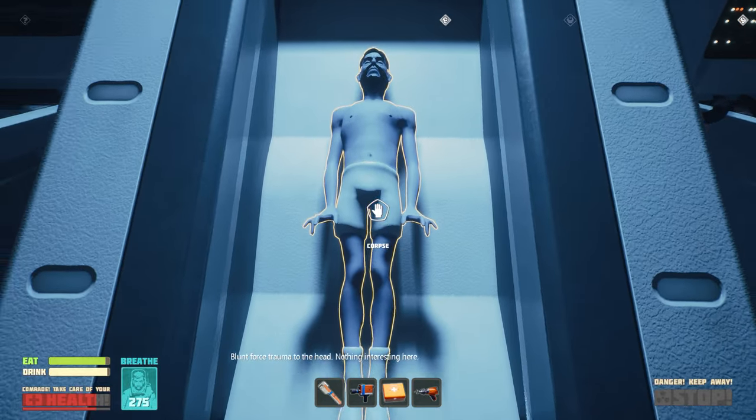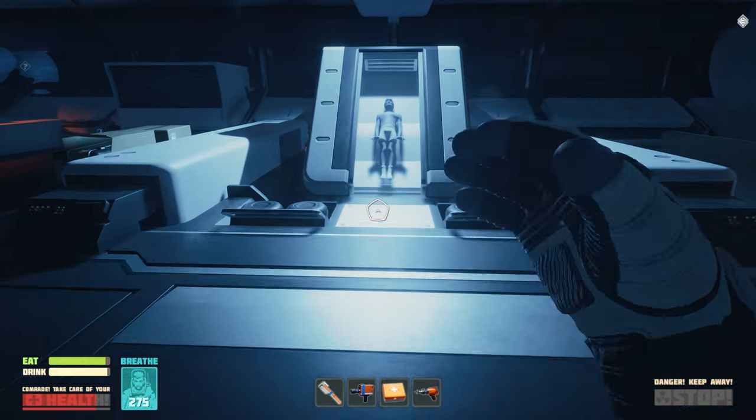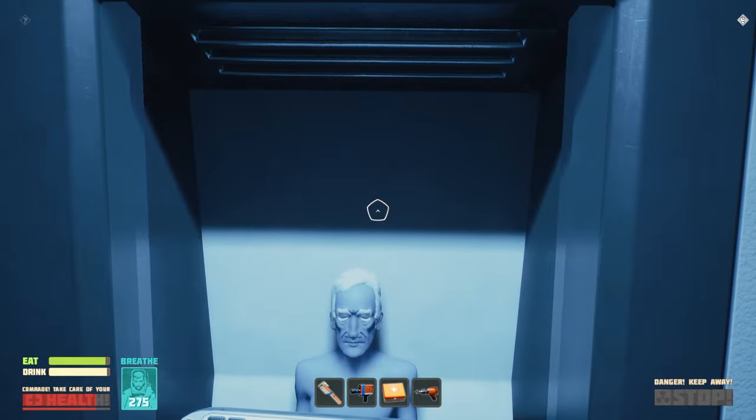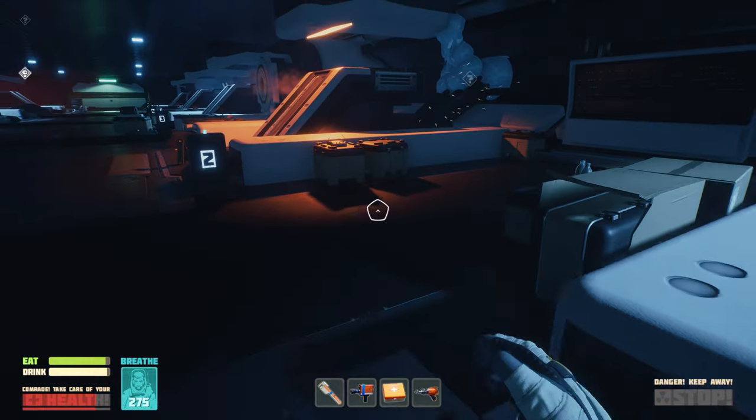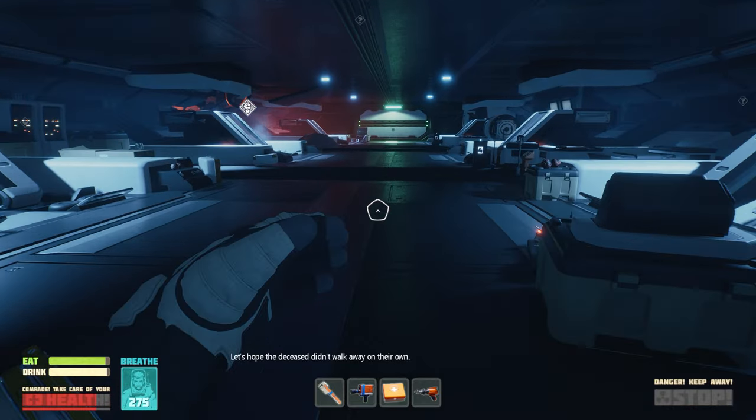Trauma to the head? Nothing interesting here. Let's hope the deceased didn't walk away on their own.